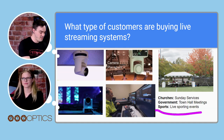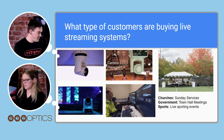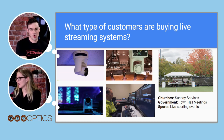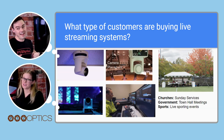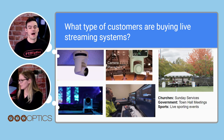Finally, sports has been huge for us. This is a soccer match, but especially now, I'm not talking about the NFL here. Right? We're not talking about the NBA. We're talking about K through 12, high school, college sports, performance centers, even the Olympics are using these. So maybe cameras. We are talking NFL. Well, you know, maybe within the next few years. We've got the new 30X camera we're going to talk about. And for sports, we are getting into the professional soccer leagues.